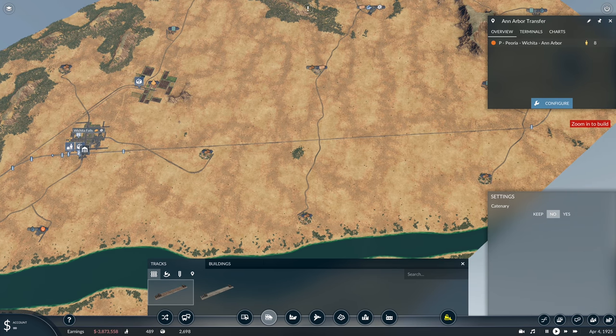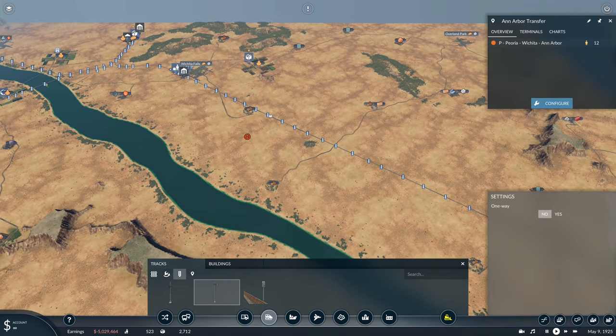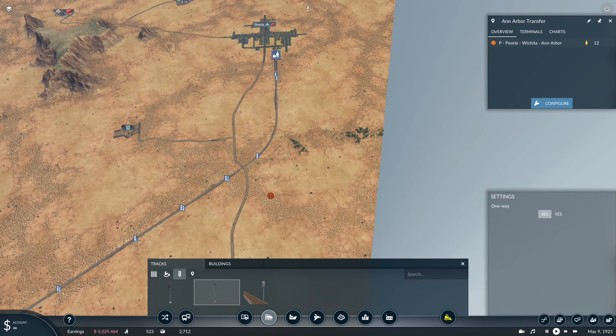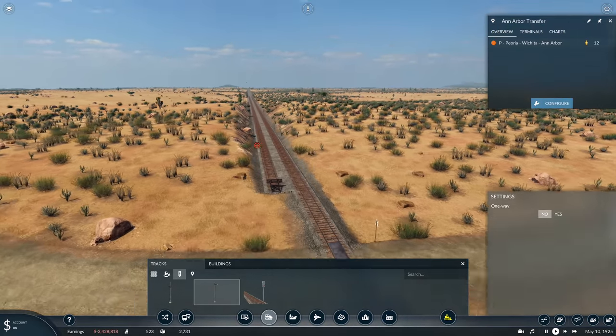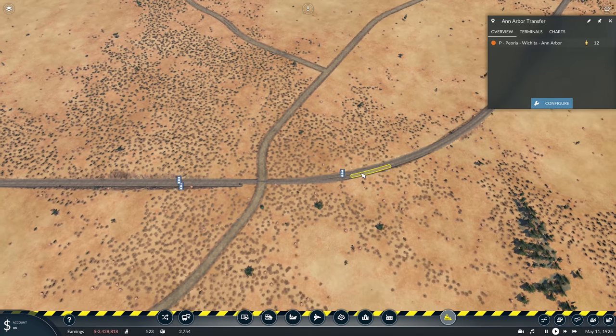I'll be right back. All right, now you're going to say that this is a bit overkill, but it's cool. We have a ton of signals, so a lot of blocks where trains can take their own time to circulate across this super long stretch of track. I have yet to connect it to this.